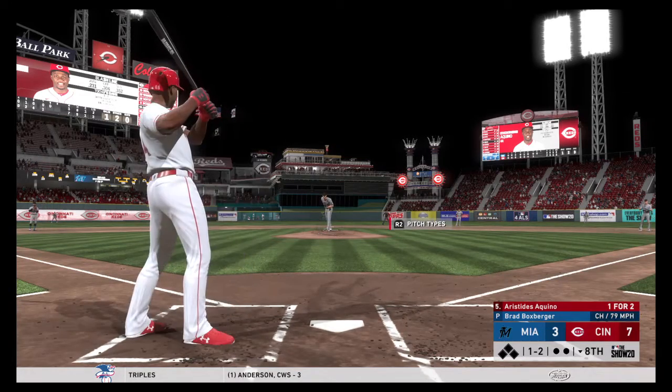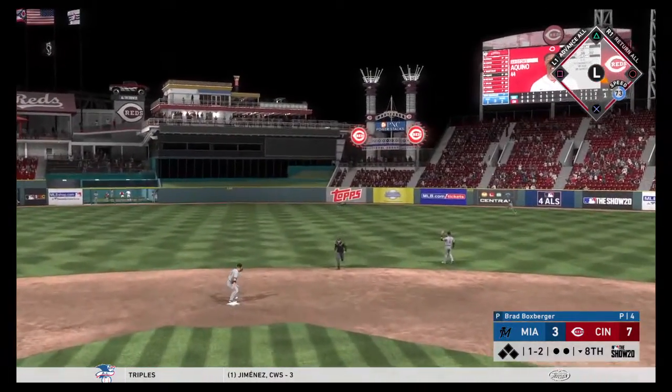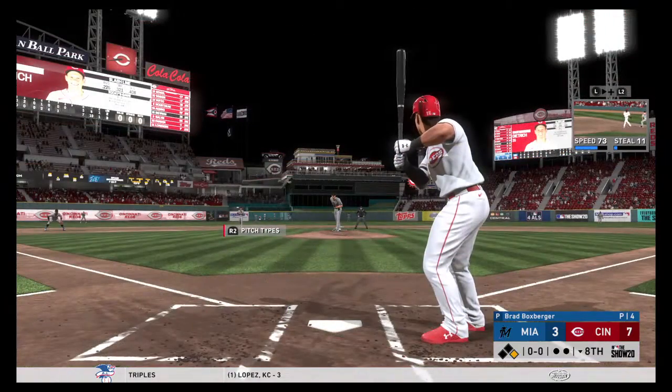And that changeup makes him jump. A swing and a miss. The 1-2. Back up the middle and in for a base hit. So it's a leadoff base hit, and it makes for a good start to the inning for Cincinnati.